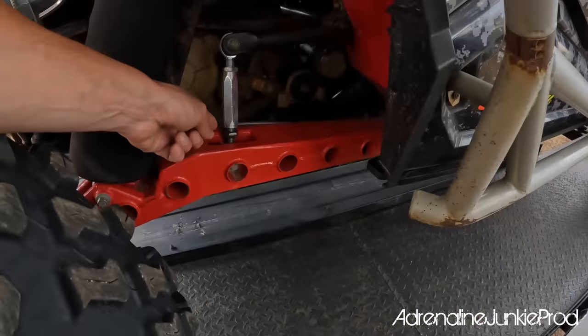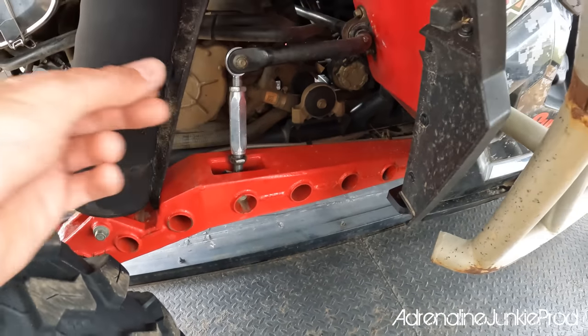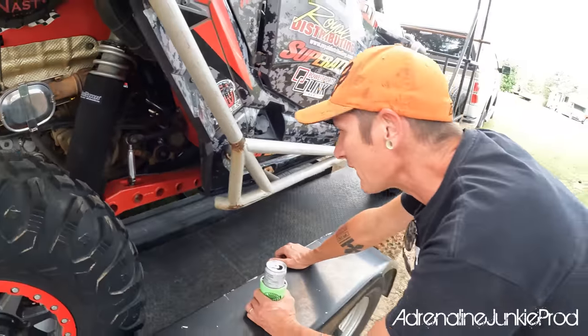Yeah. So you can see I damaged my sway bar end links. It's bent but not loose. So hopefully she holds together. If she doesn't, yeah, just get more flex.